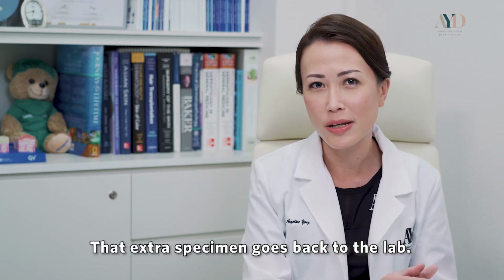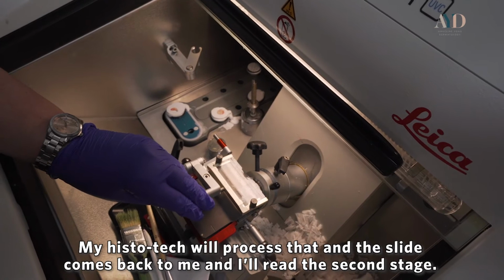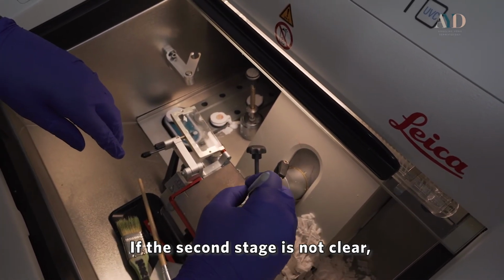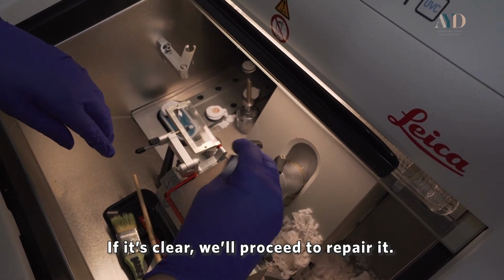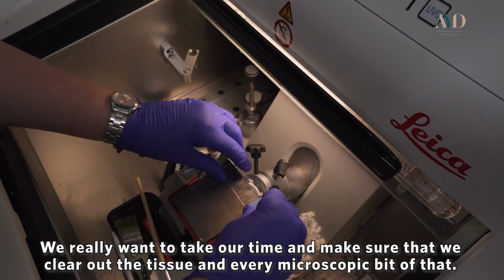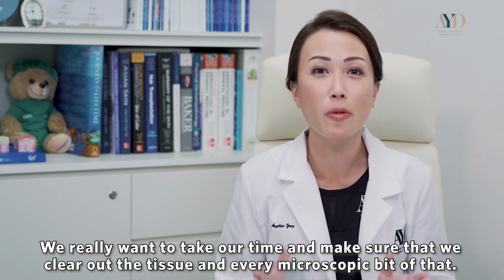And then that extra specimen goes to the lab again, and my histotech will process that. Slides come back to me, and then I read the second stage. If the second stage is not clear, we subsequently go on to the third stage. But if it's clear, we will then proceed to repair. Because we're doing very precise margin control here, we really want to take our time and make sure that we clear out every microscopic bit of the tumor.